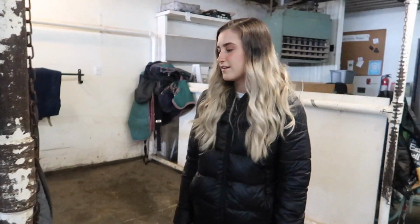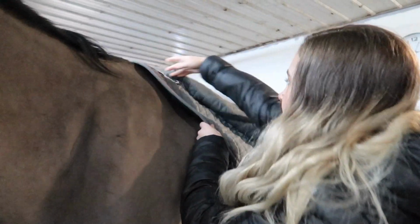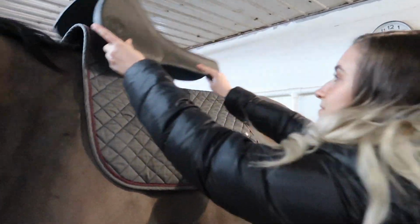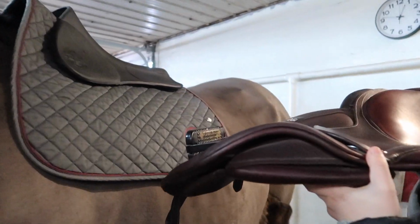Okay, what goes on first? This? Yes, saddle pad. You're gonna put it on. You want me to put it on? Yes. So what way do I pull? So look at the pad. This is the front. That's the front? Yeah. There you go. Wow. Okay. Now the half pad. Yeah. Okay, now what's next? The saddle? Yes. You're just gonna put it over onto the pad. There you go.